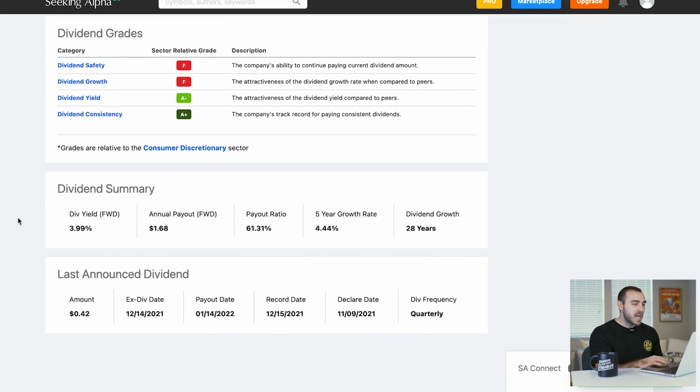So scrolling down, the forward dividend yield is 3.99%, almost in the 4% range. In fact, recently, when the share price was just a little bit lower, this company did have a 4% dividend yield. I would not be surprised if this share price gets even lower and we see another 4% dividend yield from LEG. And even at 3.99%, let's just round it up to 4%.